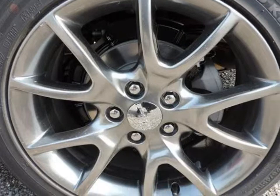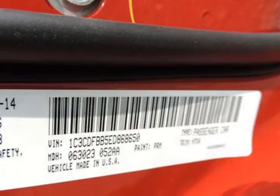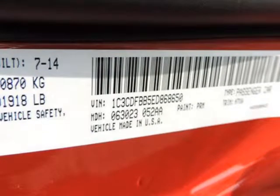tire pressure warning. Awards and accolades: E-Stop Safety Pick. Randal New Chrysler Dodge Jeep Ram will beat any deal.